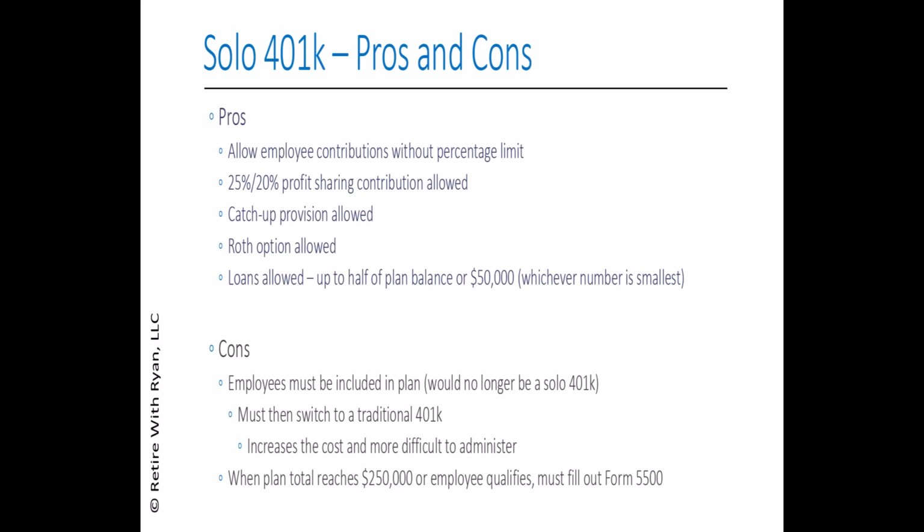However, if this sounds like the solo 401k is a better fit for you, before you do that, just be aware of a couple of the cons with solo 401ks. One is that if you have more than one employee other than a spouse, you generally have to include them in the plan, which means it will cease being a solo 401k plan. Usually when someone has worked for you for 1 year, works more than 1,000 hours per year, and is age 21 or older, they have to be included in the plan. If they don't meet that criteria, then you can set your plan up to exclude them.